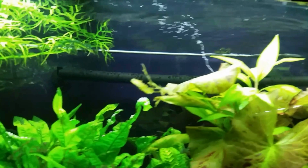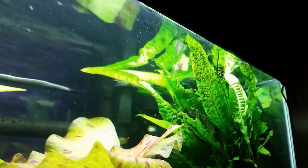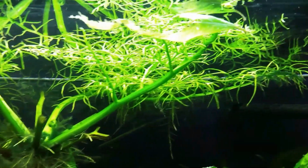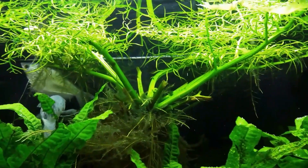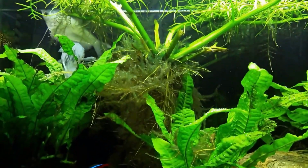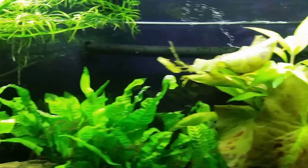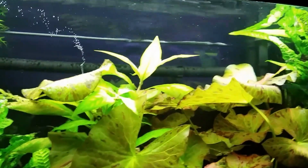And when I was in there this evening, I saw the baby was still alive. There's the female. And I'm looking around. The baby was actually swimming in between the leaves of my water sprite here. So it'll be interesting to see whether or not it survives and for how long. And of course, I've got this female in here who may or may not drop more babies. We'll have to wait and find out.